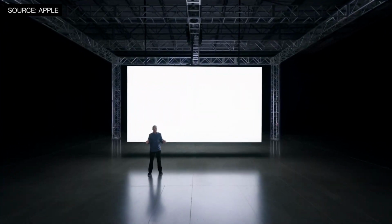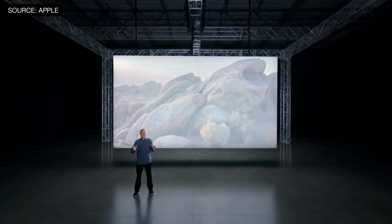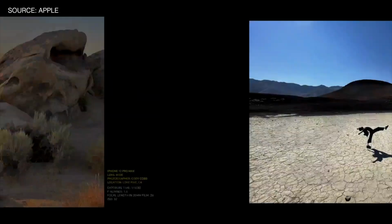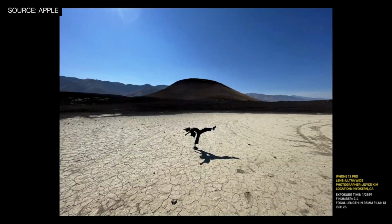iPhone 12 Pro allows you to take absolutely stunning photos. Even at dusk, you can see the incredible color and texture in the shadows. You can see this ultra-wide shot preserves the detail in the cracks of the desert floor.